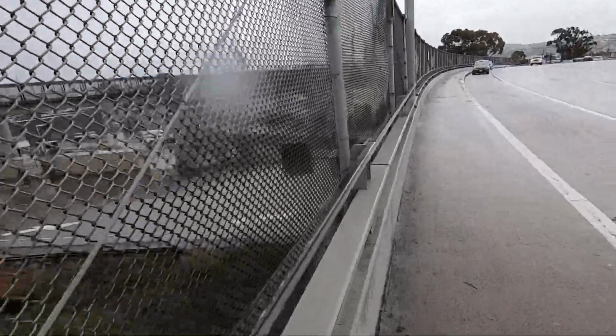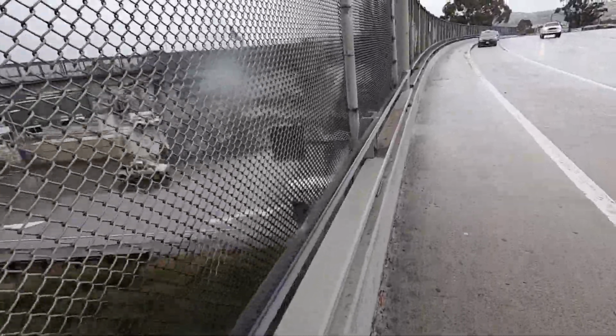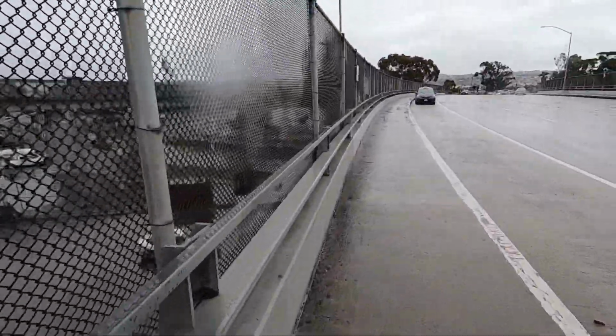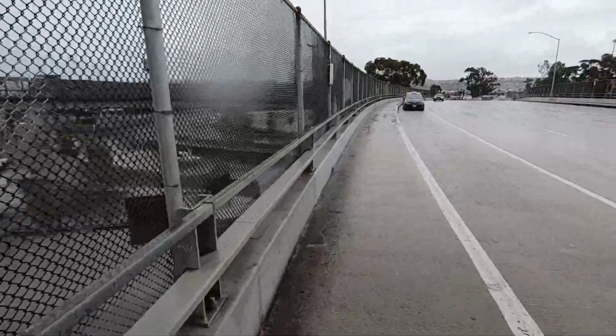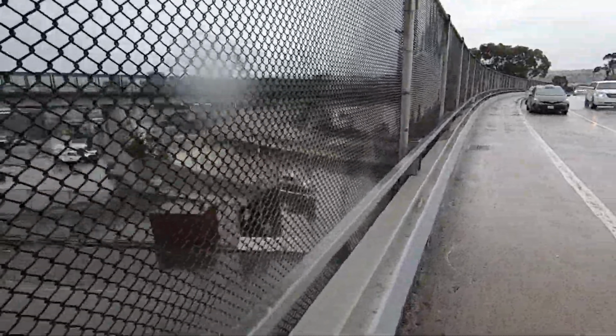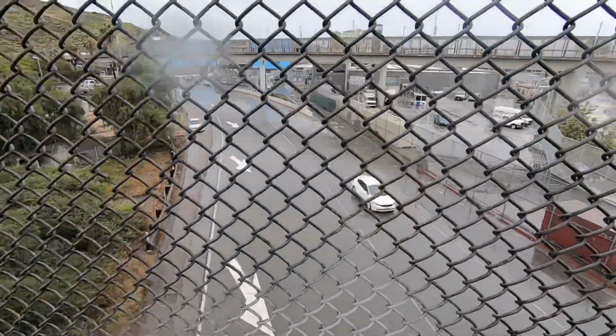Okay, so right here we can get a little peek of cars that are coming from Mexico into the US on the left here. I'm gonna walk a little more. I'm gonna pan over here to show you guys the number of cars that are coming into the US are very, very few, which means that, sorry, I have a little water drop here.